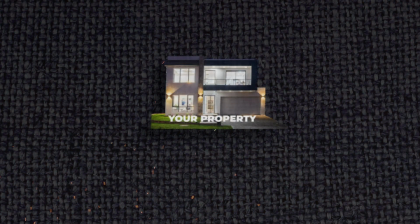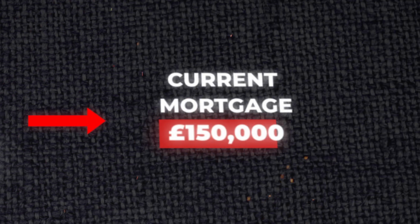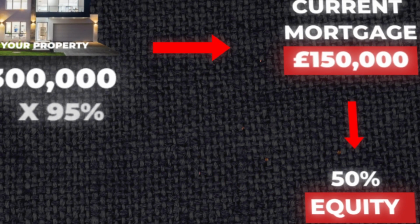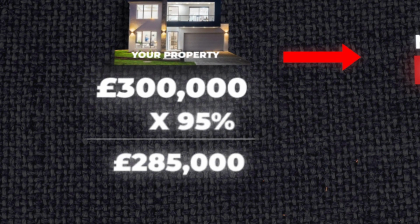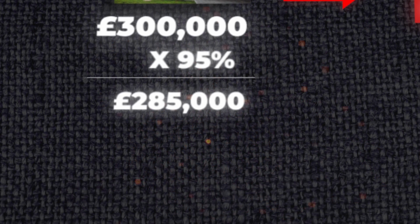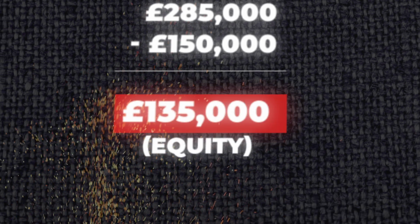So if your property was worth £300,000, your current mortgage is £150,000, you would have 50% equity. 95% of £300,000 is £285,000. So £285,000 take away your mortgage balance, £150,000, means potentially you have £135,000 worth of equity to tap into. However, your income must allow you to borrow this amount as well.